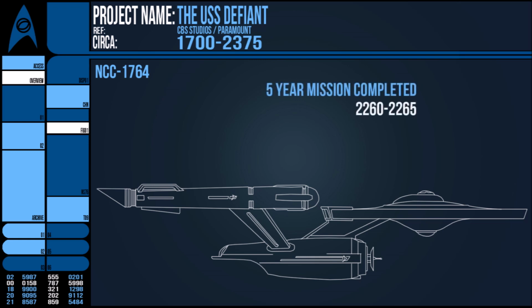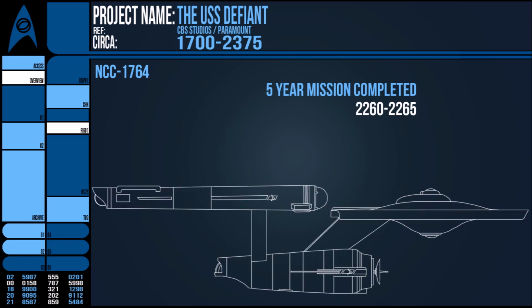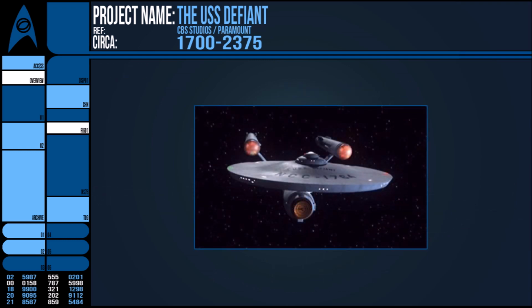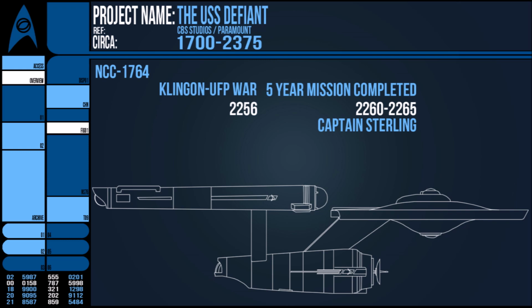This is supported by beta content which says that the Defiant completed its first 5-year mission in 2265, where it was overhauled with current technologies so that it resembled the freshly refit USS Enterprise NCC 1701. This mission began in 2260 under one Captain Sterling. Star Trek Discovery mentions that the ship in 2256 was patrolling Sector 6 during the Federation-Klingon War, which narrows down the vessel's launch date more so.